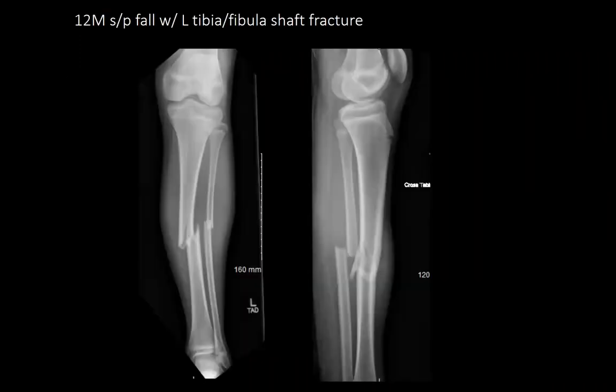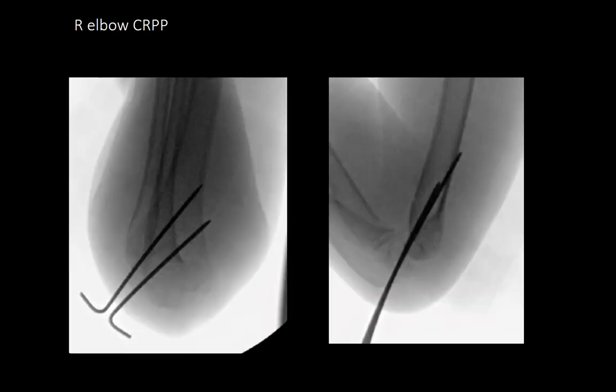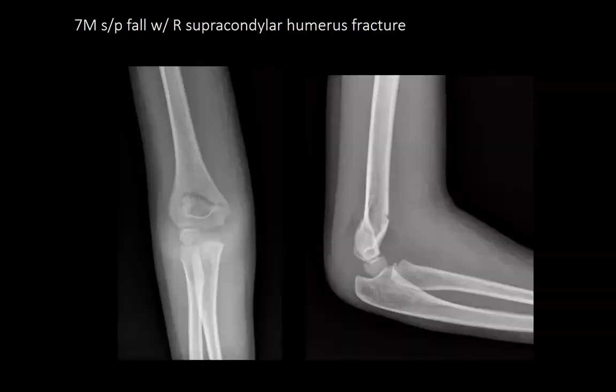is a 12-year-old male. What would happen if you left that one alone and treated it non-operatively? Well, some people certainly do, and there have been studies showing similar outcomes. I know that some people will even try a closed reduction prior to casting. Well, what would happen if you just left it like that and just let it heal? What would they look like in 3 months or 6 months? Well, I think it would heal fine.